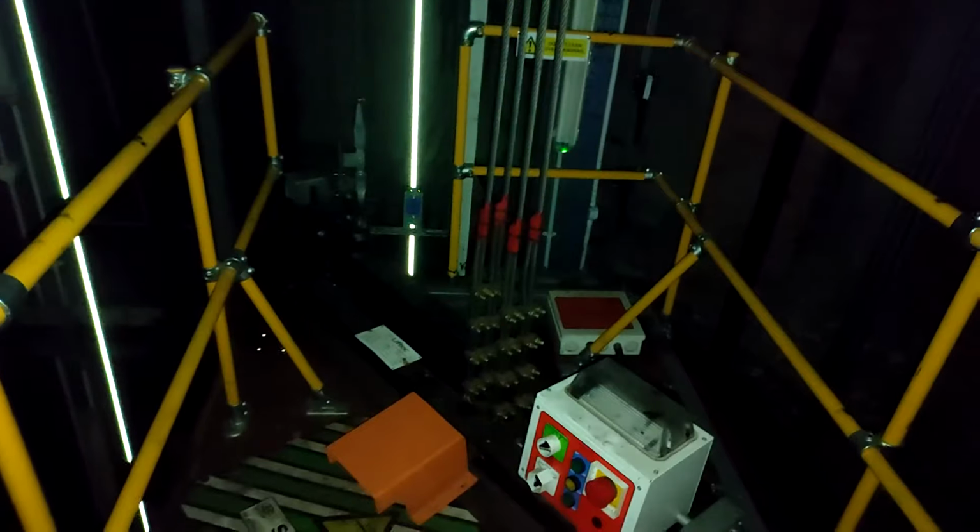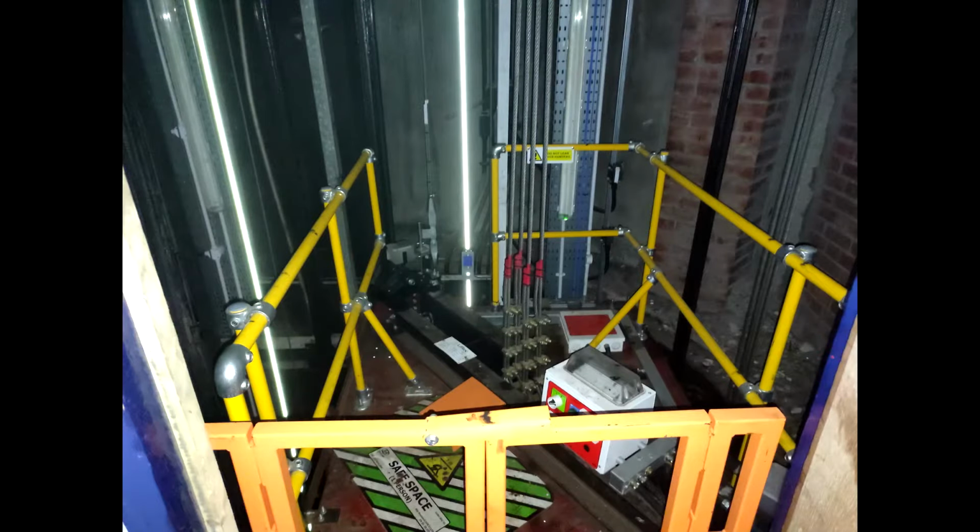And now, it's lift surfing time. Let's now go and surf these very interesting lifts. There's your lift. Car tops. More modern than I'd expect. Also, halfway down this additional shaft, there was this weird little mezzanine floor the lifts didn't stop at. Let's go and surf down it and see what is there.